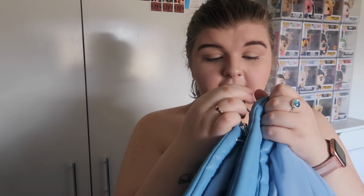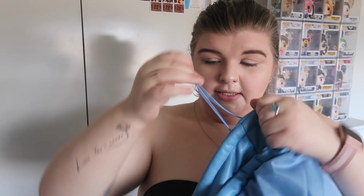Also, I'm a dumbass and didn't actually show you guys this, but the bottom of the jacket has these elastics, so you can actually pull in the jacket and move this down, which needs to be done with two hands, but you get the drift. I didn't know that was a thing. That's kind of cool. And it's also inside the jacket, so you can't really see it. I see Fashion Nova being sneaky.